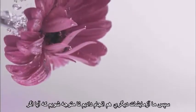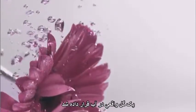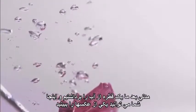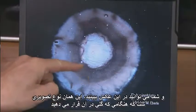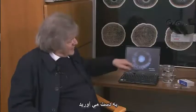Then we undertook experiments to find out whether things changed when we put something into the water. A real flower was placed in the water. A while later we took a drop of water, and here you can see one of the pictures. It's the typical image you get when you put a flower into water.